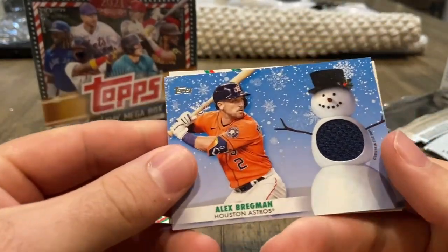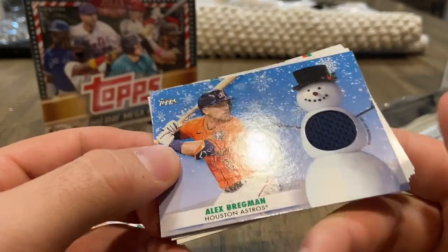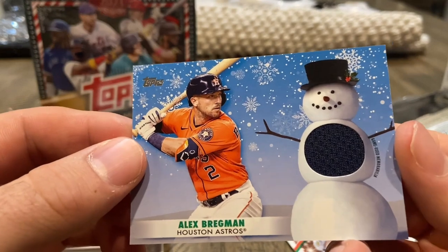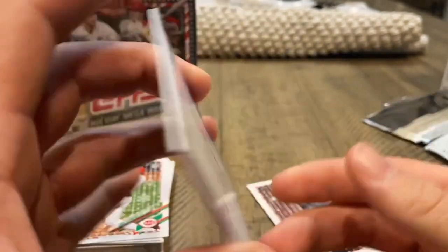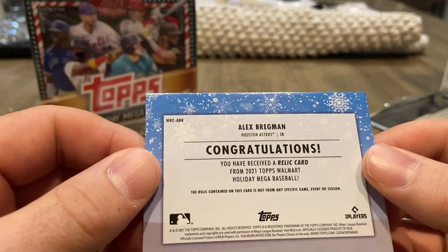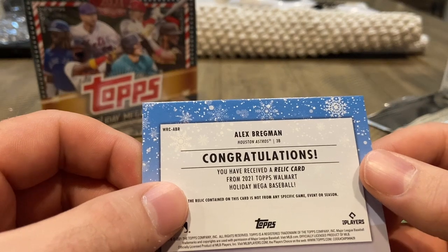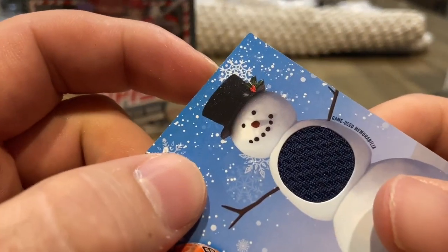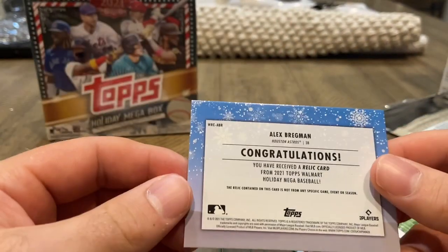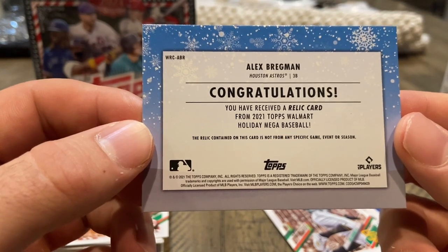Oh, we got a relic of Alex Bregman. Game used memorabilia. The snowman. That's kind of cool. Game used. You received a relic from 2021 Topps Walmart Holiday Mega Box. Wait, the relic contained in this card is not from any specific game, event, or season. But right there it says game used memorabilia. What? How can that be both? I don't understand that.